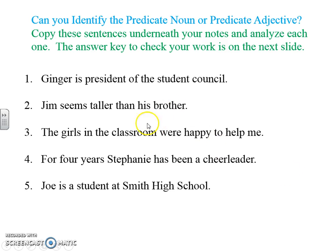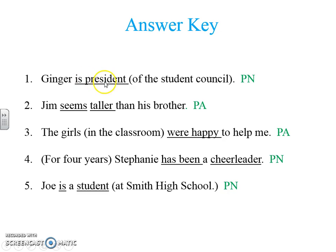You glued them into your notebook, and you came up with, Ginger is president, which is a predicate noun, and we got rid of a student council. Jim seems taller than his brother. Taller is a predicate adjective. The girls were happy. To help me is an infinitive phrase. We should cross that out. Happy is a predicate adjective. For 4 years is your prepositional phrase.